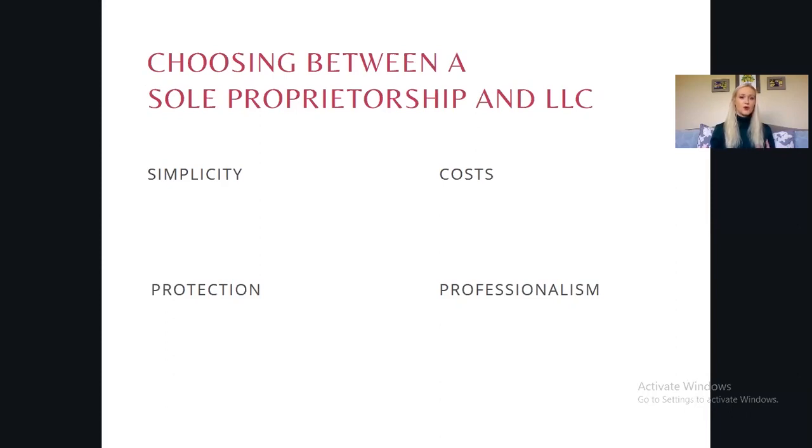Really, the choice comes down to what level of protection you need. So you're going to get more protection out of an LLC. Your personal assets are going to be insulated from those business liabilities as long as you're following the LLC requirements. So it's really about risk mitigation. And you need to think about how high is the risk that you're going to be sued. So in this analysis, you want to consider, well, what services are you offering? What goods are you offering? How likely is it that someone is going to sue you? Now, of course, we hope that we're not going to be sued at all, but these things happen.